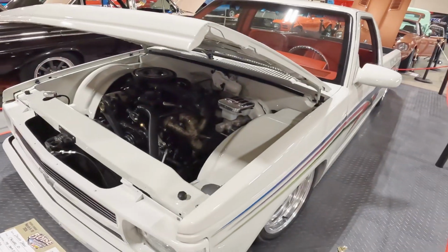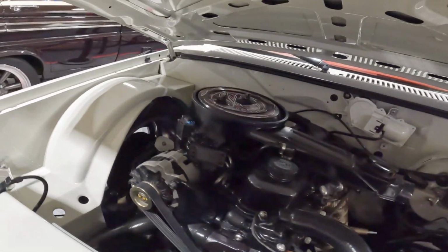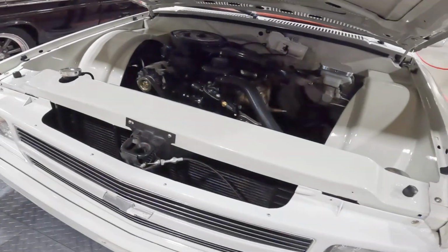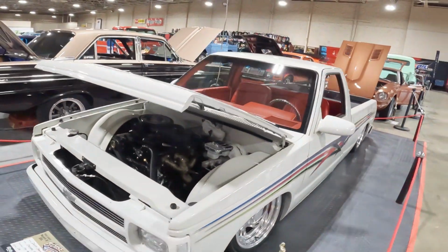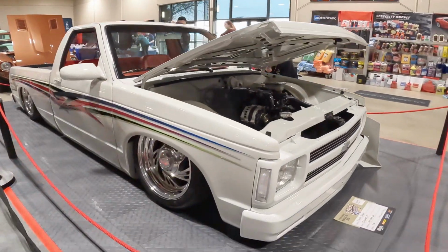So this is a 91 S10, 2.5 liter. Pinstriping. Just throwing it back in mini truck days. That is just gorgeous.